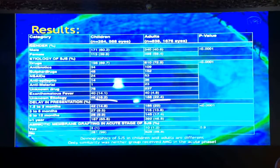Also, regarding the delay in presentation of the chronic sequelae to the ophthalmologist, there are more children who present very late. The adults present comparatively early.